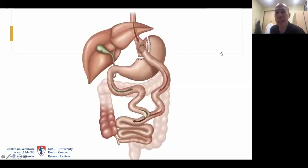Moving on to altered anatomy ERCP. So this is for all pancreaticobiliary endoscopists. This is our nightmare. The Roux-en-Y gastric bypass. You can imagine here.